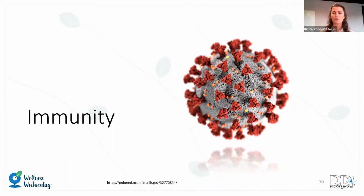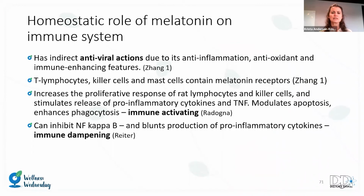So let's talk about the role that melatonin plays in modulating the immune system and its potential role as COVID treatment. And I apologize because I might have to do some reading in this section because it's pretty technical. Melatonin doesn't have direct virucidal properties, but it does have indirect anti-inflammatory, antioxidant, and immune enhancing actions.